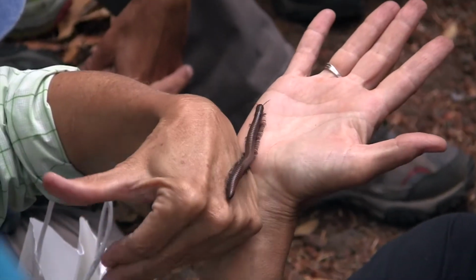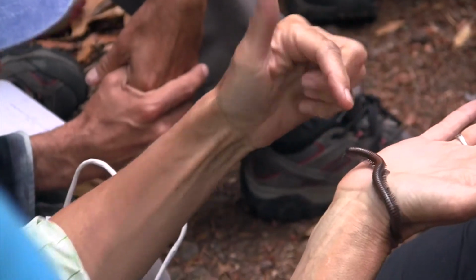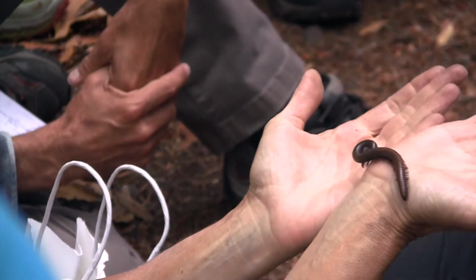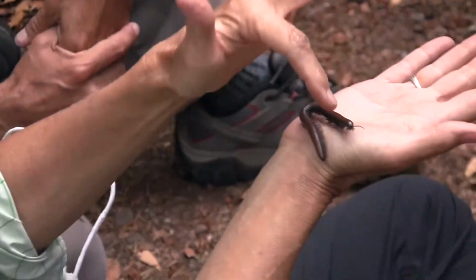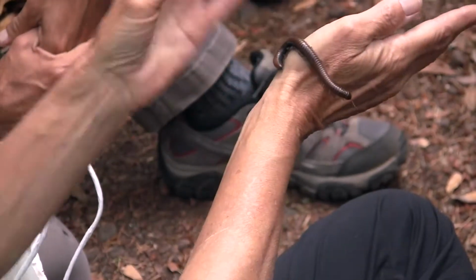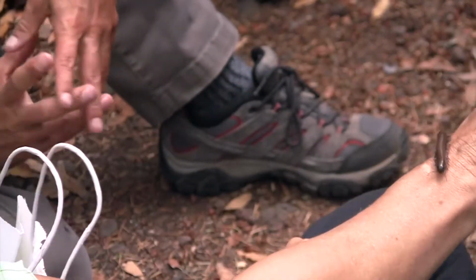They're one of the few things that can eat millipedes. And the way they do it is they wrap their heads around its head, or they wrap their whole body around its head. And the first thing they do is cut off that connection between the brain and its cyanide system. And then they just suck out the insides. So often you'll find millipedes that are just the shell of their former self.